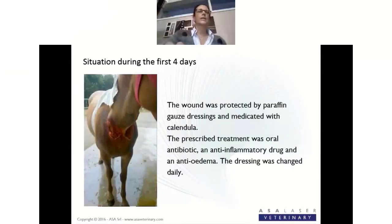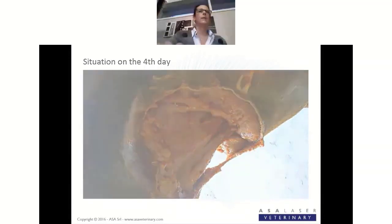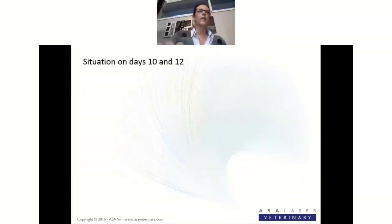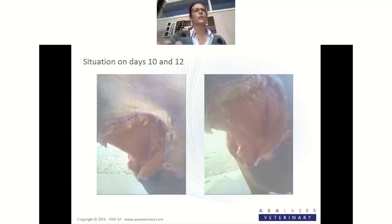During the first days, it was very important to clean the wound very well and protect it with some cream. And this was the situation on day four, when they started the treatment with laser therapy. So we can already see that from day 5 to day 14, there is some kind of improvement, and we see the formation of granulation tissue.